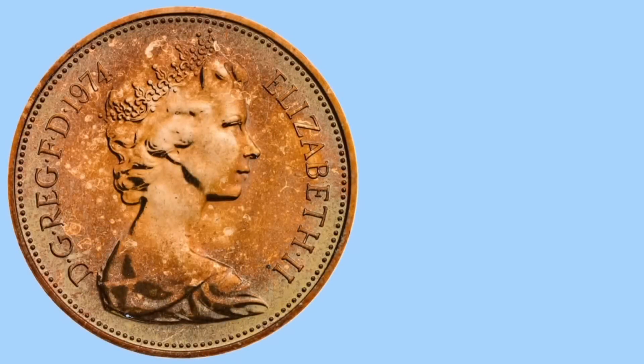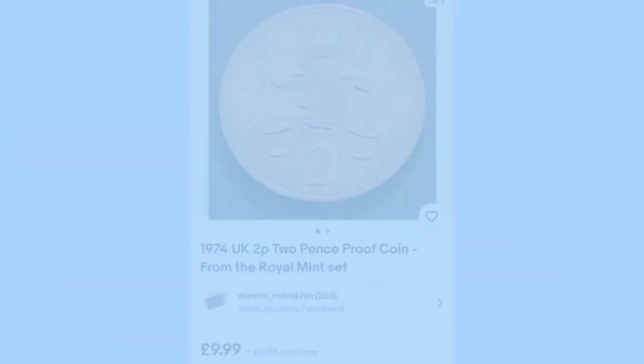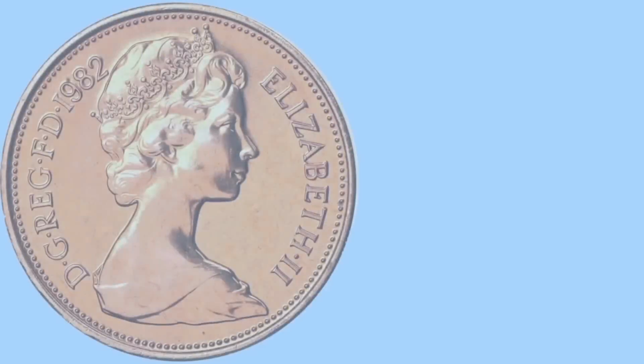Now they made so many, over 1.4 billion in 1971, that 1972, 73 and 74 are all NIFC years. The 1974 has a mintage of 100,000, and is therefore again one that is worth looking out for in your change, as it should not technically be there. These sell for around £10. Once again, we can see here a 1974 2p around £10, and here's one for £9.99. So again, look out for this date.